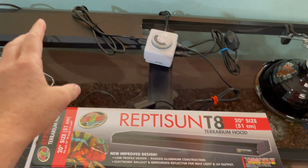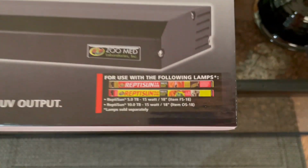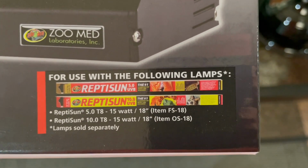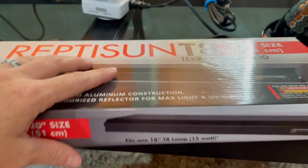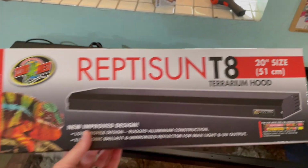Now, if you're going to be doing your UVB sitting on top, I highly recommend the Zoo Med ReptiSun T8 Terrarium Hood. And these are the two bulbs it takes. I didn't go get the bulbs, so I'm going to get one of these tomorrow. I will probably do the 5.0, but we will see, because there is such a distance between the top and the bottom here. I might end up running the 10.0, so it has enough range to reach the bottom, because if your animal is too far from the UVB, then it won't get any at all, and the UVB light is kind of useless. So I highly recommend these.